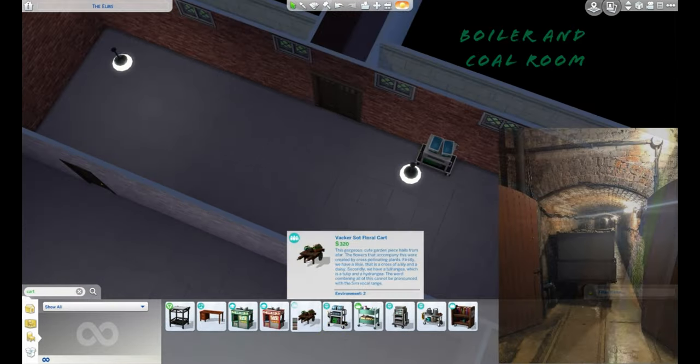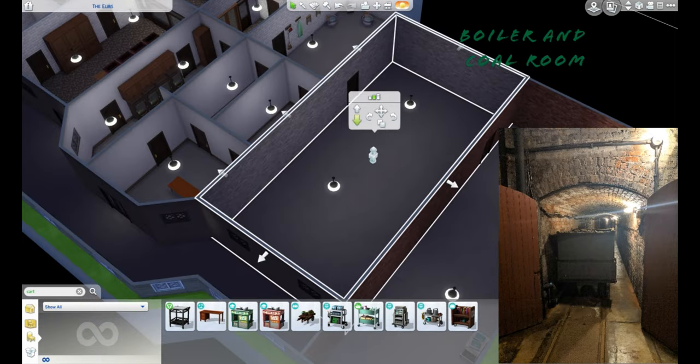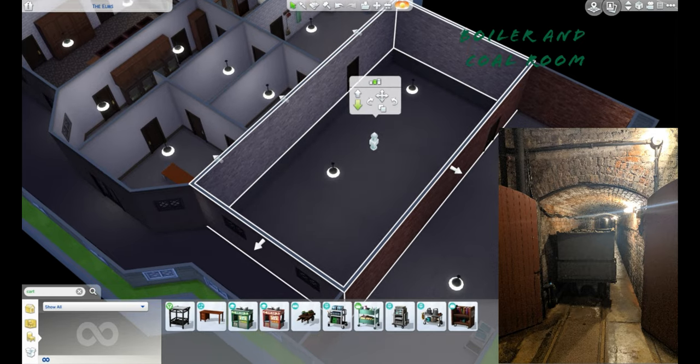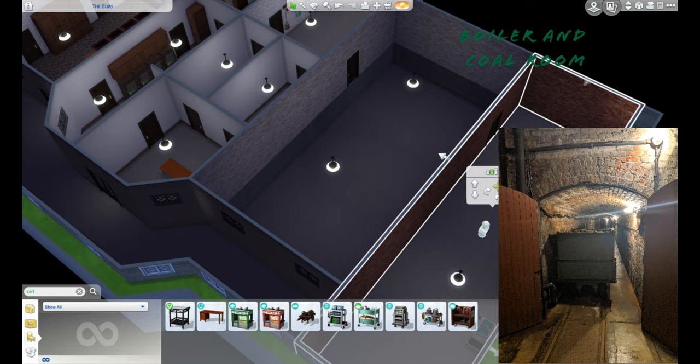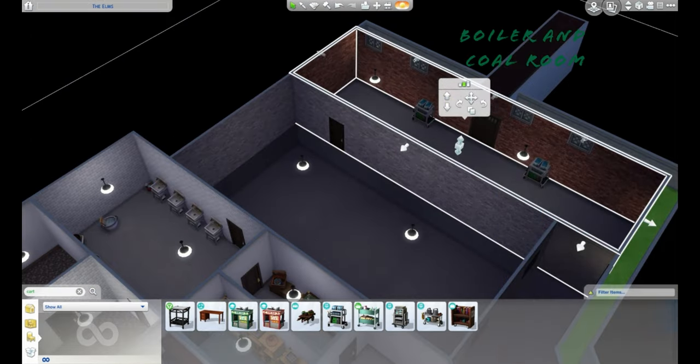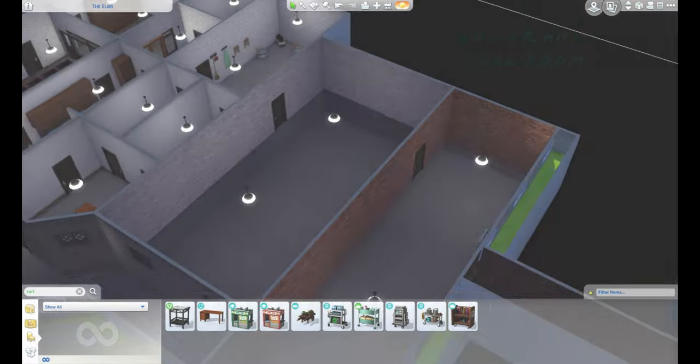So, from the coal room, there is actually a tunnel running underneath the estate and out to the street, where in the wall at street level, there is a coal chute. And a truck would pull up, open the doors, shovel the coal in, it would be loaded into the cart and rolled down this tunnel and into the coal room.